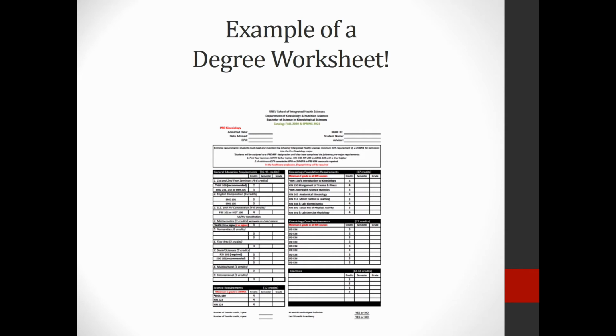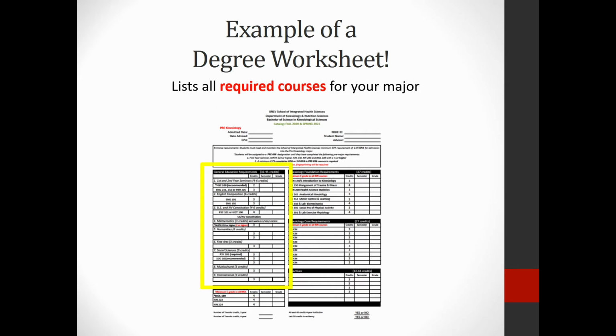Here we have an example of a degree worksheet. We will make one for you that is unique to your course progression in the Division of Health Sciences Advising Center. This is for your reference, and we will update it every time you come in. Your particular major might not look exactly like this degree worksheet, but it will be very similar. More importantly, it lists all the required courses for your major. This is the area of your degree worksheet that we are discussing now.